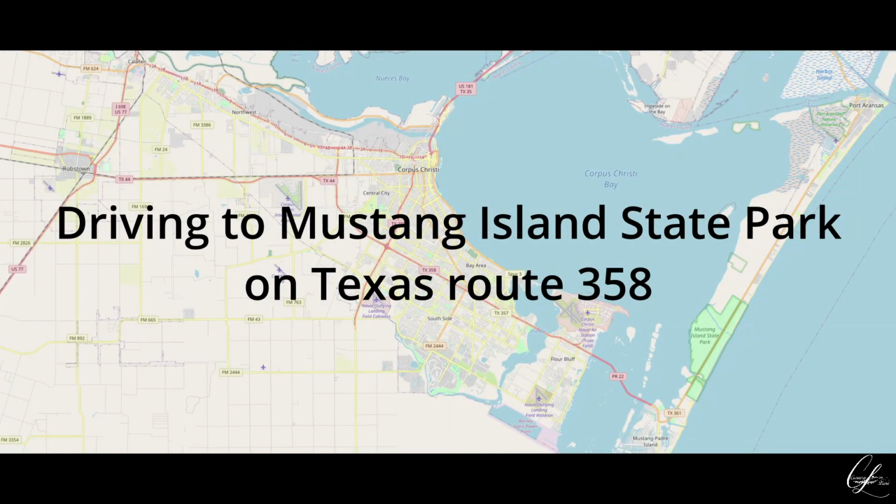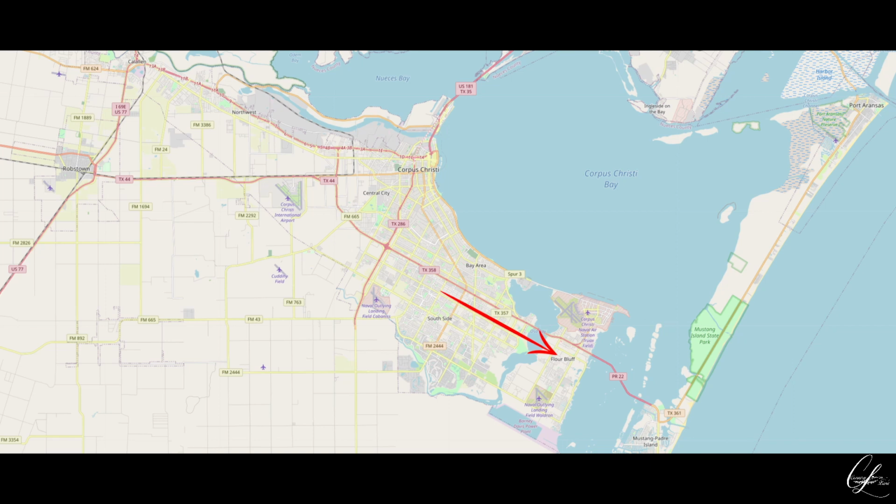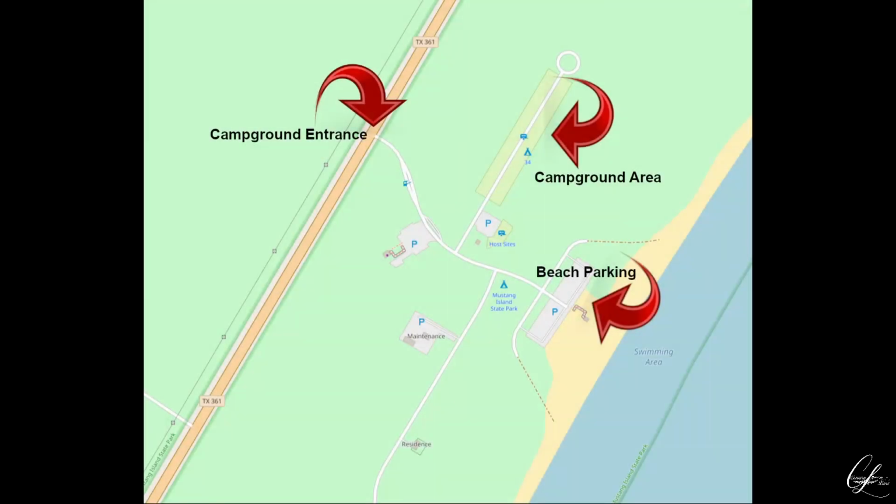Leave Corpus Christi, you will drive across the John F. Kennedy Memorial Causeway and onto Mustang Island. The green area, where the red arrow is pointing, is the state park where the campground is located. The next slide highlights the campground entrance, the campground area, and the beach parking area.